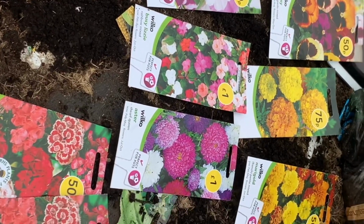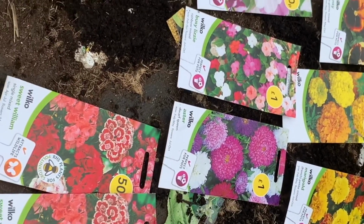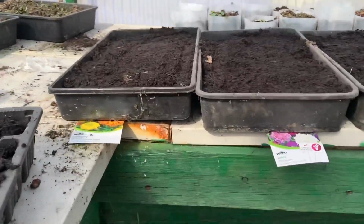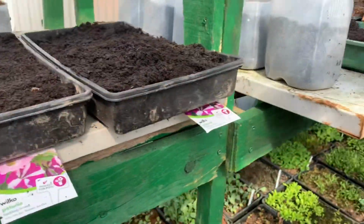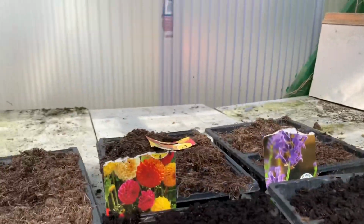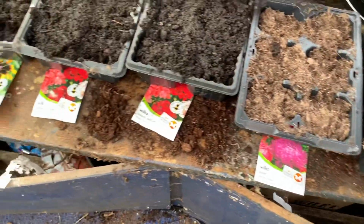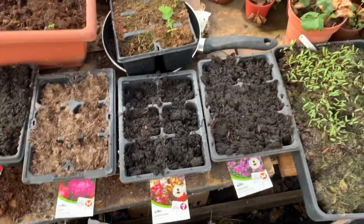So my next job is to get all these flower seeds planted. If I can get all these in my allotment, this will make it look absolutely beautiful this year. So let's get cracking. So all my flower seeds are now planted. We've got marigolds, asters, dahlias, petunias, some more pumpkins, pansies, lavender, dahlias, more dahlias, and some more down here, more breccia, more asters, sweet william and rudbeckia. So yeah, lots of seeds growing.